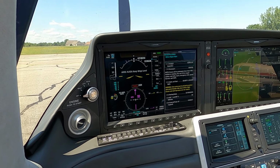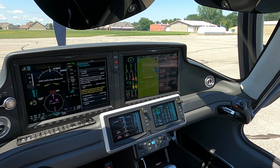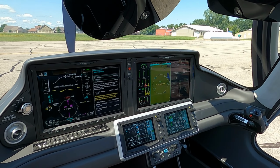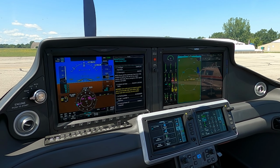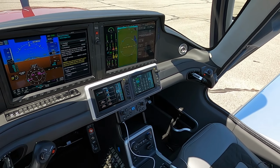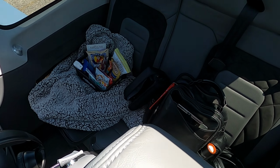And there's just so much information now that doesn't seem like a lot, but cumulatively it just helps so much situationally and planning wise. It'd be hard to fall behind the airplane with everything that's presented to you on these screens. Just the speed of everything as well. It's been a great transition and zero buyer's remorse, which is sometimes tough when you purchase something that's this expensive.